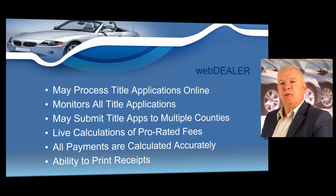It has the option to establish your dealership without inventory, and instead the county assigns the plate and prints the sticker. Ability to submit title applications electronically to multiple counties once approved and established by each county tax assessor collector's office. It has a live calculation of the prorated fees whenever you're transferring special plates. The ability to easily see the reason for return of any title application or title transaction. It's also going to show you visibility of all title applications from the start to the finish.